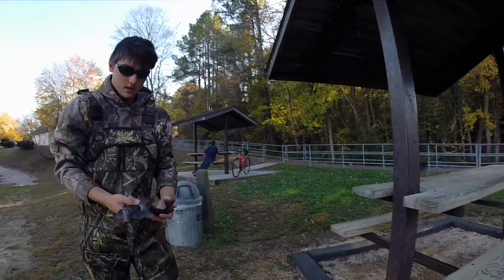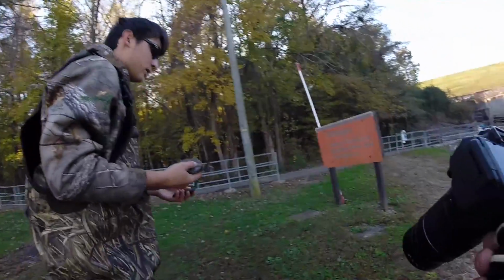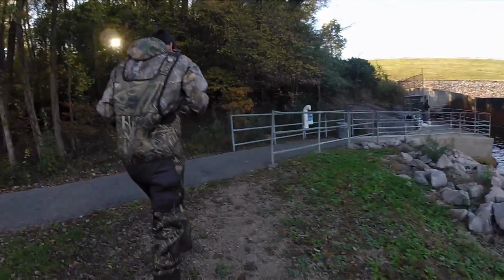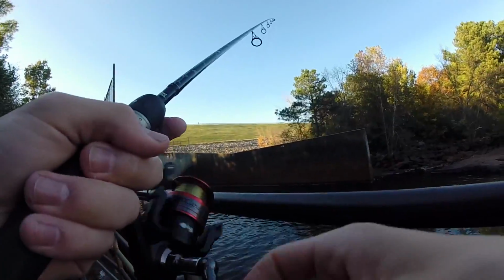Luke's got a few bluegill. He's down there fly fishing. These are nice bluegill for here. Have you noticed everything is turned on since this water's low? It's crazy. I really want to whip out a spinnerbait, but I might wait a few days to try that, because I'm definitely coming down here this weekend.